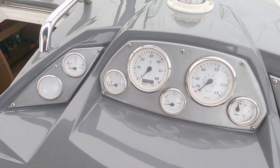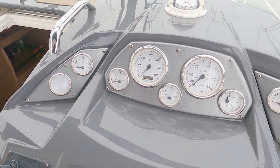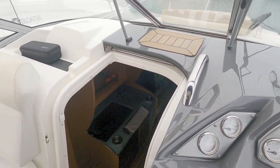Engine instrumentation, as you would expect, so RPM, engine battery voltage, those sorts of bits and pieces. Good old-fashioned conventional compass as a backup, which is always good to have. Then there's a large sliding door here.